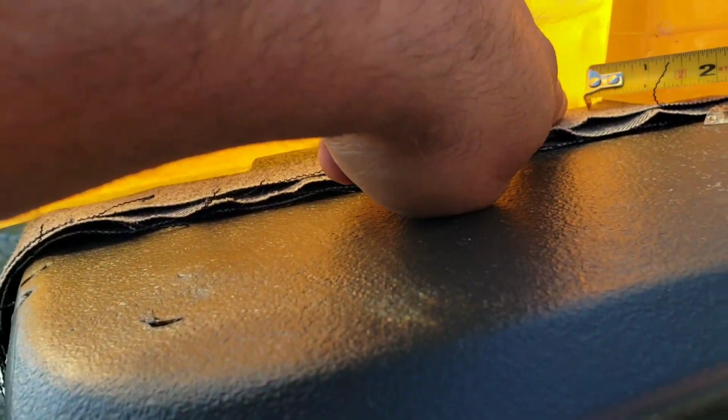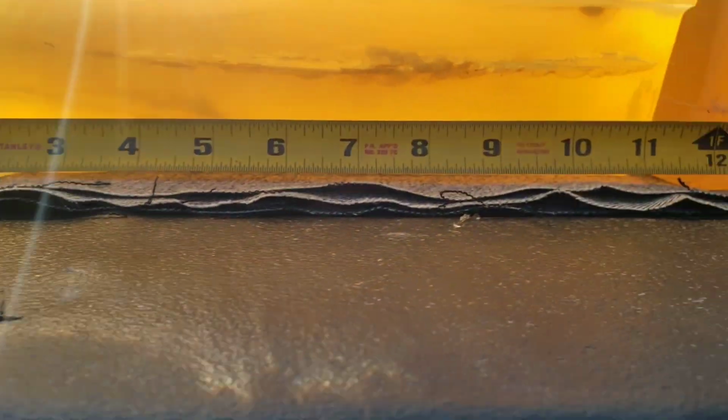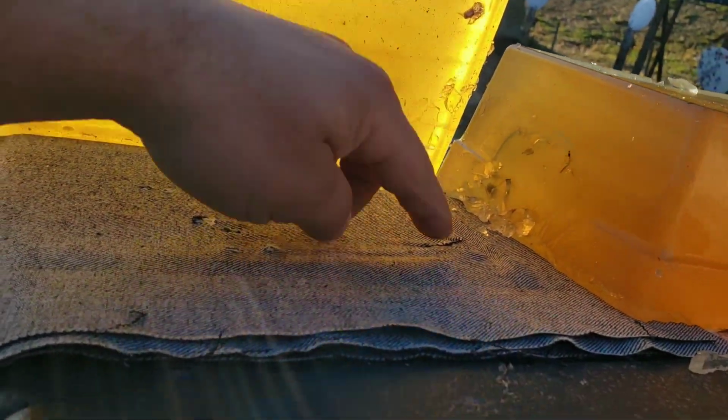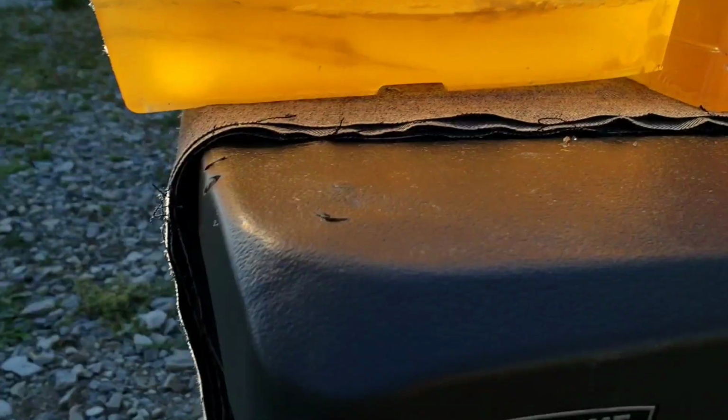That's it. Traveled down, stopped right there. 11 inches. So that one tumbled. Right there it is. And had it not hit the table, I don't know how far it would have went. But, you know, I can't really control that.